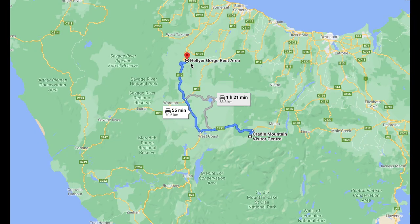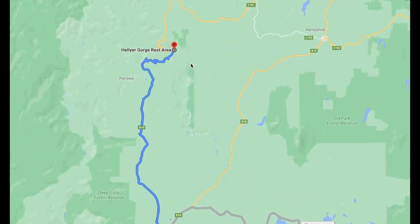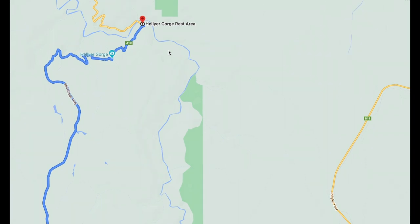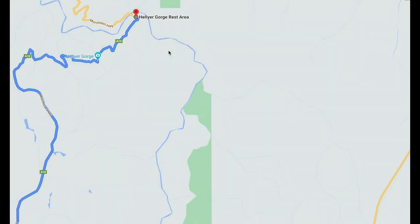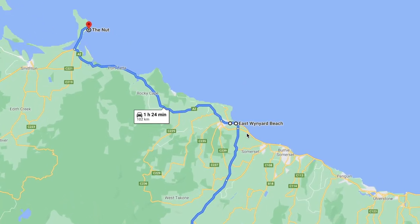We tried to make it to the coast that night, but only got about an hour in. We stopped at the Hellier Gorge rest area to camp for the night. It was okay, nothing special, since it was off season and the water was turned off in the bathrooms.